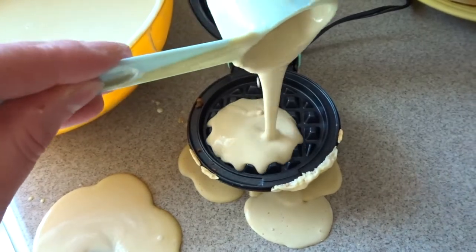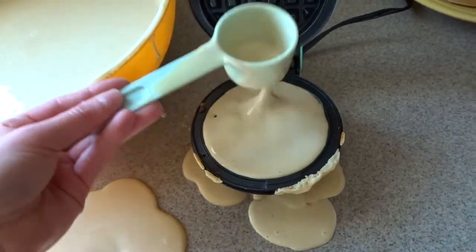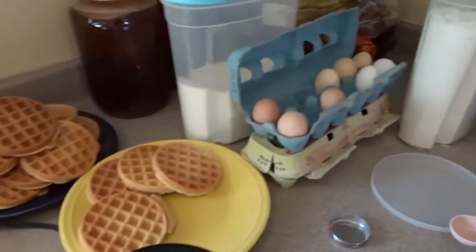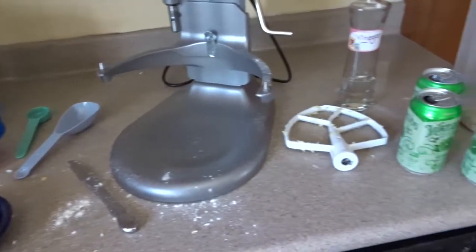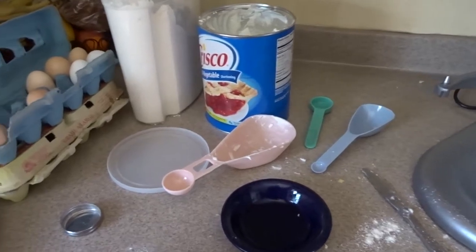Put on some more. And yeah, it's just messy. That just is the name of the game when you cook. So I won't worry about any of this till I clean up because I have all of this fun stuff going on too. That's just the nature of the game, right?